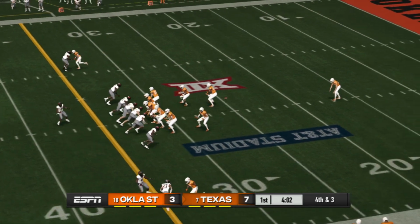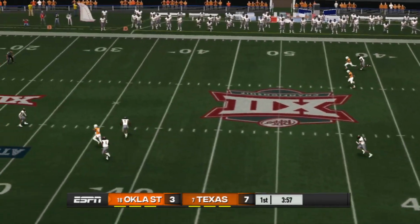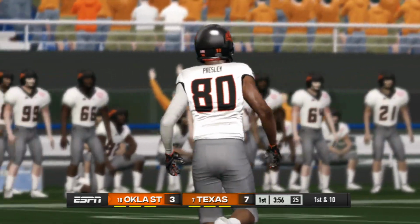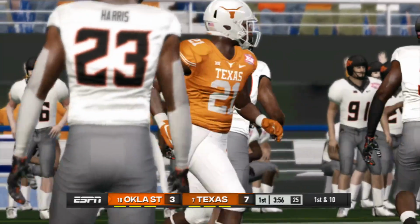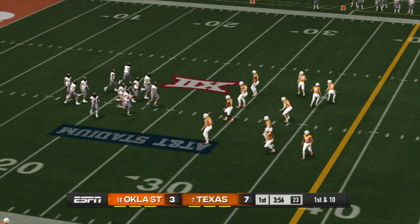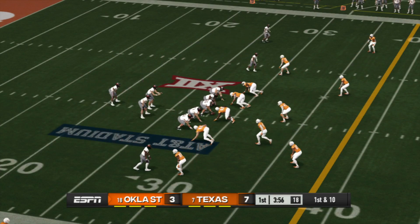Sanborn to punt. Calls for the fair catch. You never like to have to play from behind, but a deficit this manageable shouldn't be in the front of their minds. They just need to go out there and play.